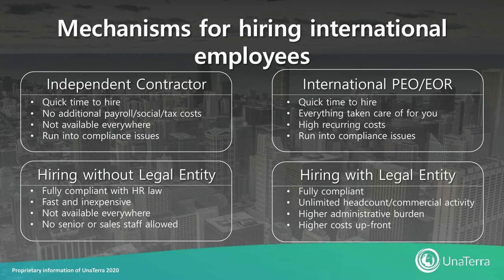They've got an employment contract that comes from you, a paycheck that comes from you. It's a lot less administrative burden, a lot less cost than making a legal entity. So again, just be careful for that PE risk, permanent establishment risk. But this can be a good way of kind of testing out a market where it's available.